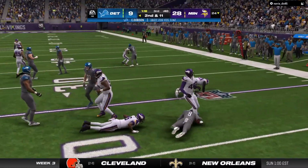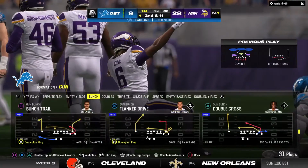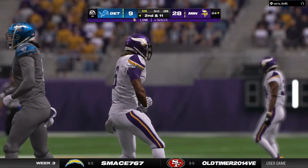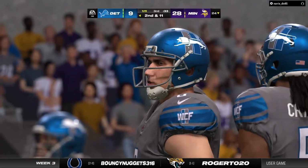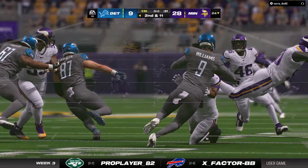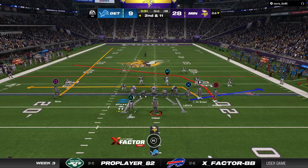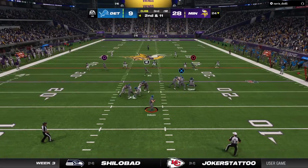Well, that's a great read by the secondary. They come up to stop that touch pass before it can even get back to the line. Well, I think the hope is, with a touch pass like that, maybe you catch the defense off guard, but they were all over that one. And it is the kind of play that works better against certain defenses, and this clearly was the wrong one to run into. Really nice job getting him down behind the line of scrimmage.